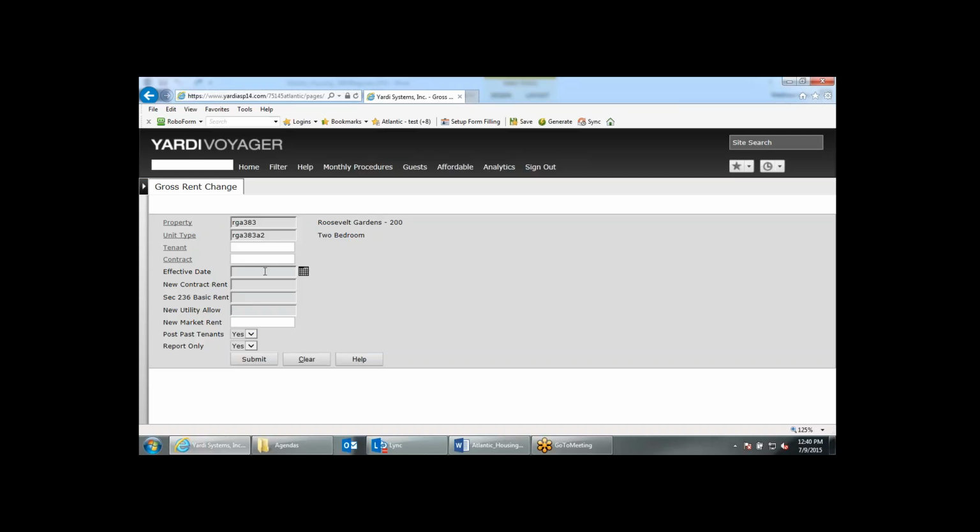What this function is going to do is create all my GR certifications for all of my residents at one time that are tied to this unit type. So if you have multiple unit types on a property, with 1 bedrooms, 2 bedrooms, and 3 bedrooms in this case, then you'll need to come back to this GR function 3 different times to create those GR certifications for our residents in those particular unit types.